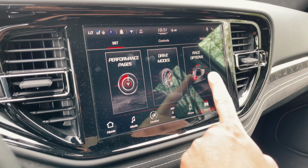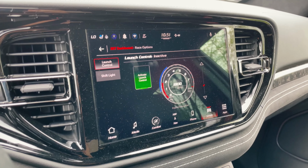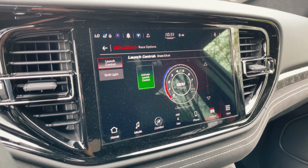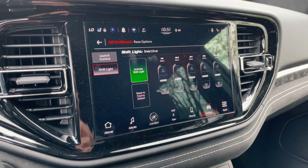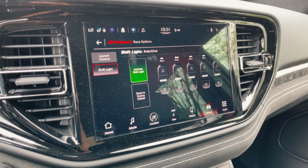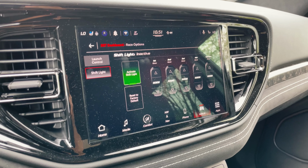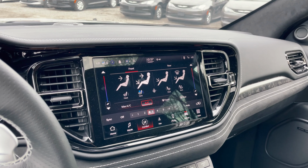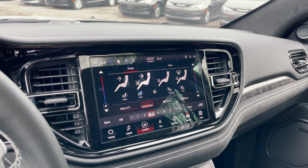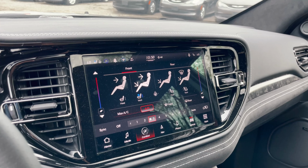Back to the SRT pages and going into race options. This is a crazy option because obviously you can launch this bad boy. It's crazy to see that you can launch a 5 passenger SUV. And of course, you've got your shift lights. You can kind of control throughout the gears when you want these to shift, and you can set the RPM to whatever you need. Something cool on the climate control pages is if you see those little people, they have helmets. I find it really amusing to put little Easter eggs like that.